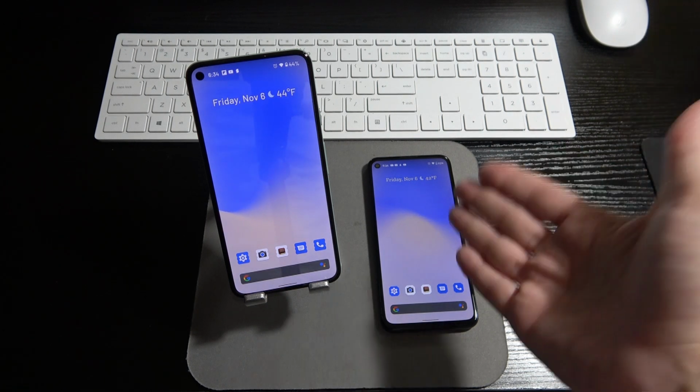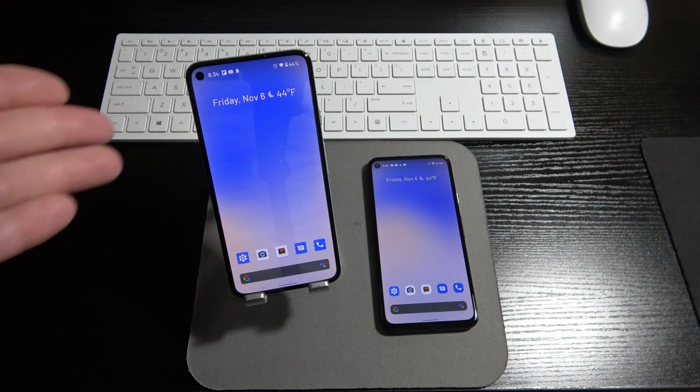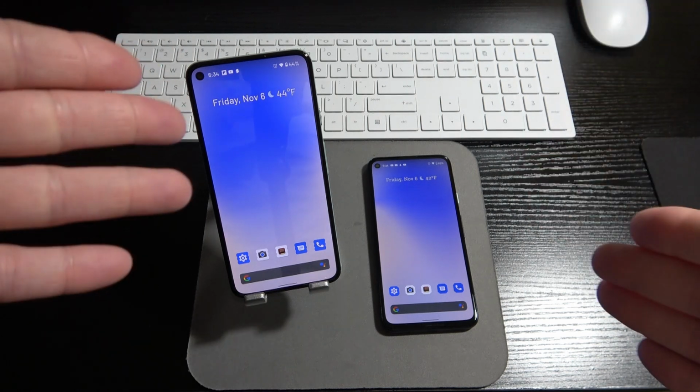I mean, okay, you can slam it. Some people may really want 5G. Some people may really want wireless charging and wireless reverse charging and all that type of stuff. Some people may want the bigger battery or the bigger display. Again, this display is 2 inches bigger. Okay, I get it. But everything else is so similar with these devices.